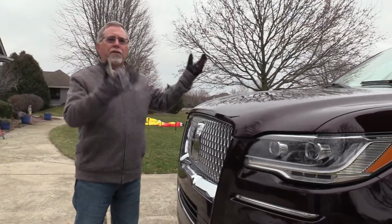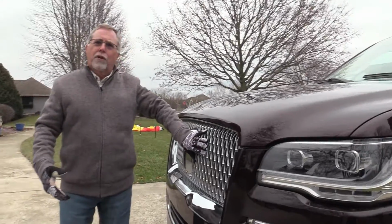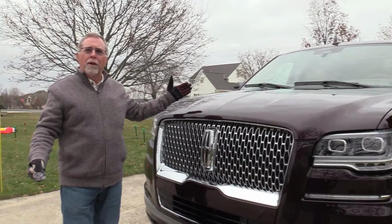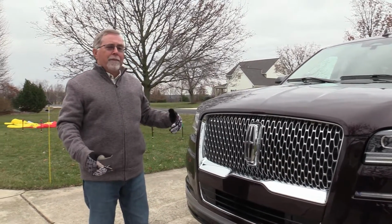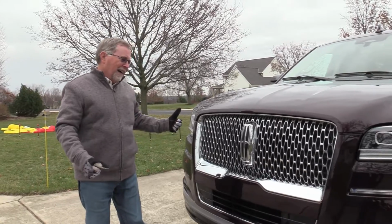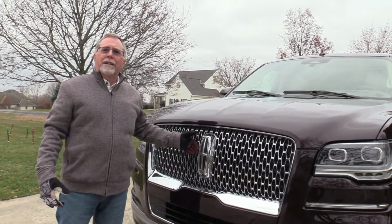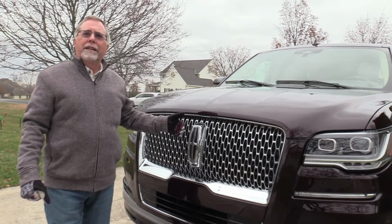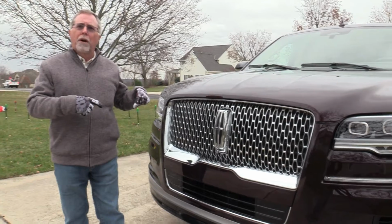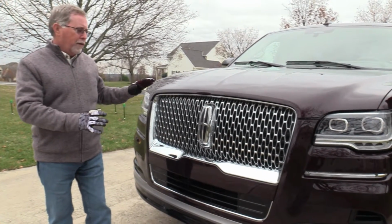Now, of course, it's all SUVs, and that's the way of the world. Giant grill, of course, because the whole thing is giant. This thing is 210 inches long, Paul, so that's a big vehicle. It's like the Grand Wagoneer or the Escalade. The BMW X7 that we had was a little smaller, but super luxurious. Anyway, we're going to show you all the luxury in this thing.